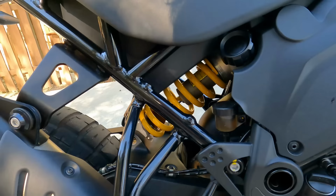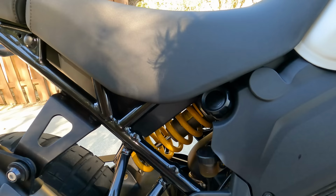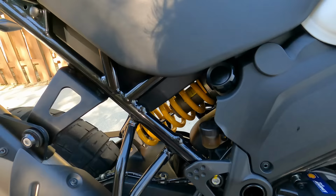For the rear suspension, it's also done by KYB. You have just under 9 inches of travel, or about 220 millimeters of travel. You have an HPA or hydraulic preload adjuster here, so you can easily crank in more preload if you have a passenger or luggage, and you do have full adjustments for damping as well on the rear shock.